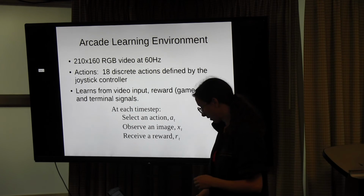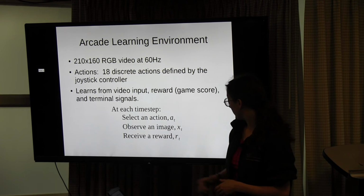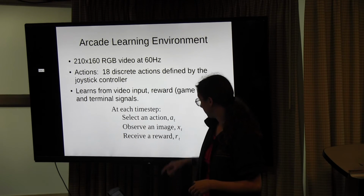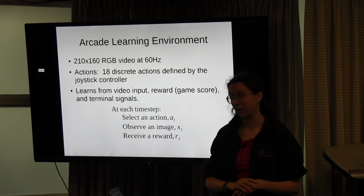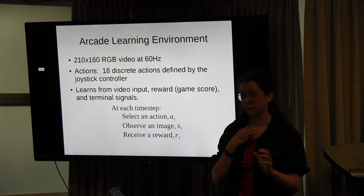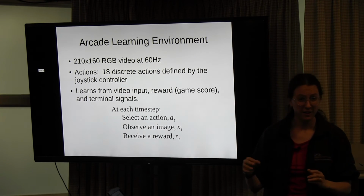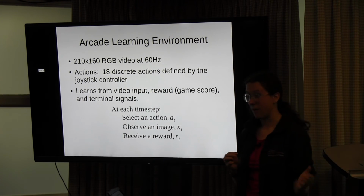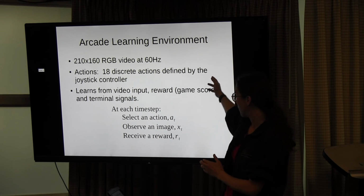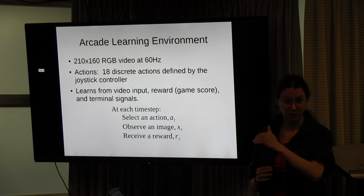Okay, so what it's going to do is at each time step, it's going to select an action, AT, observe an image, XT, receive a reward, RT. And the reward could be delayed. So like in Space Invaders, your action might be to shoot, and then a second later, it's going to hit the alien, and the alien's going to disappear, and then you get your reward. And if this is happening at 60 hertz, that might be 60 frames later, 60 steps later in your MDP.